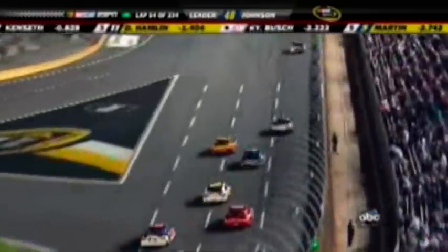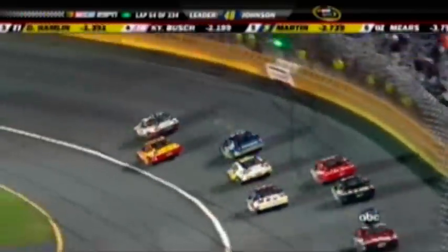By the way, they are back in 9th and 10th positions. We move back and watch Kevin Harvick now trying to move up. See the 2 car behind him, Kurt Busch. Let's update Kurt Busch. Dave.